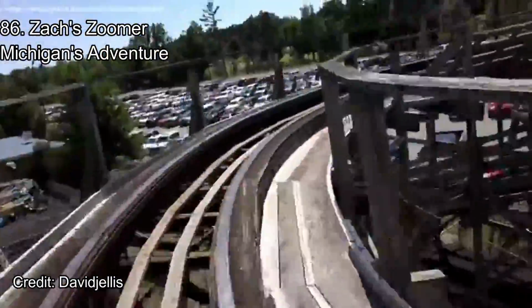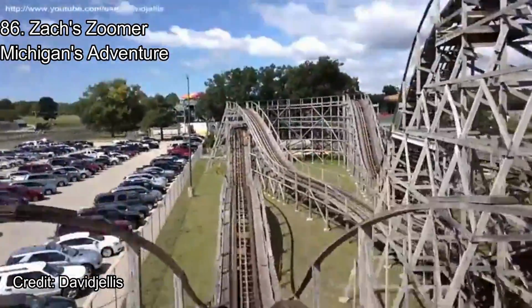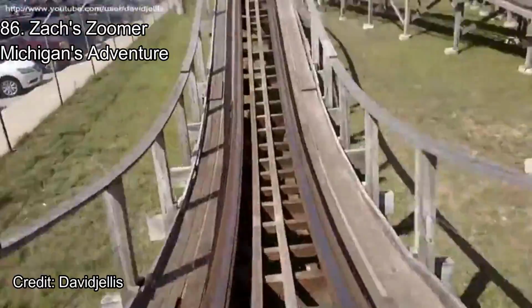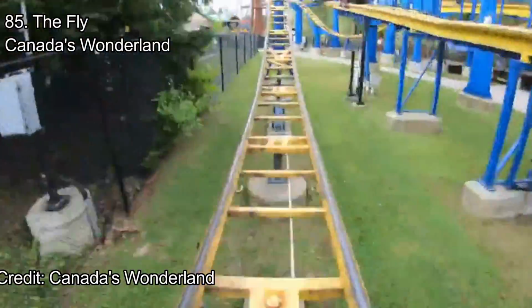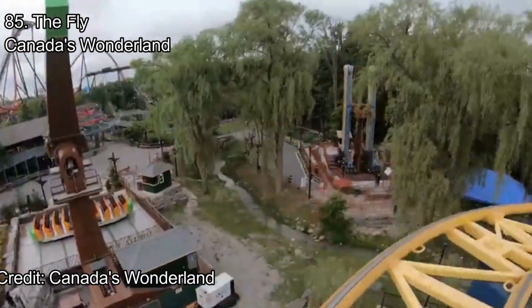A bit bigger than the previous Woodstock Woodies, which causes this to be more thrilling. Also, it's smoother and speedier, so it obviously places higher. 85, The Fly. This is one of the better Wild Mouse coasters, with its steep drop at the beginning instead of the end, and it also has a more original layout.